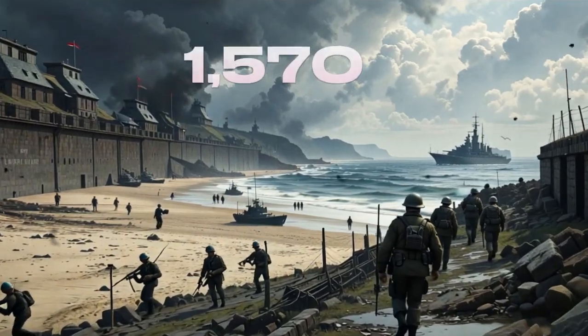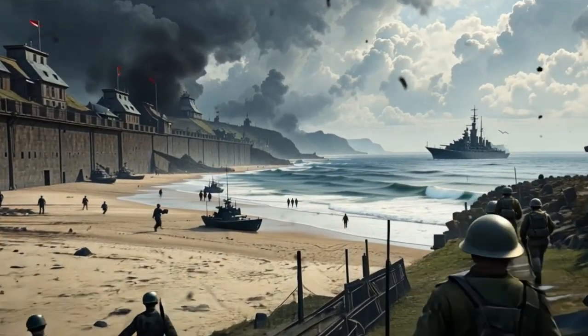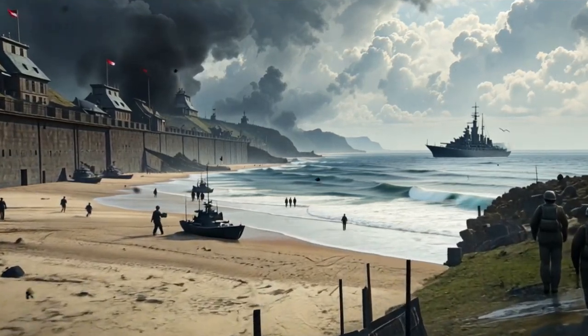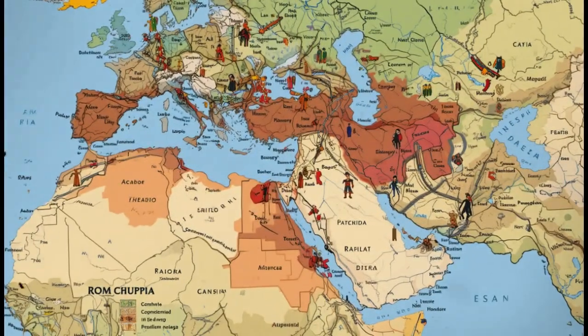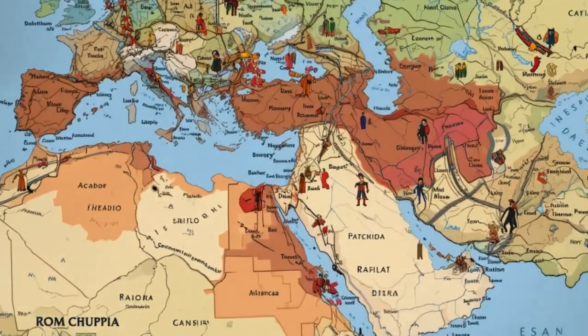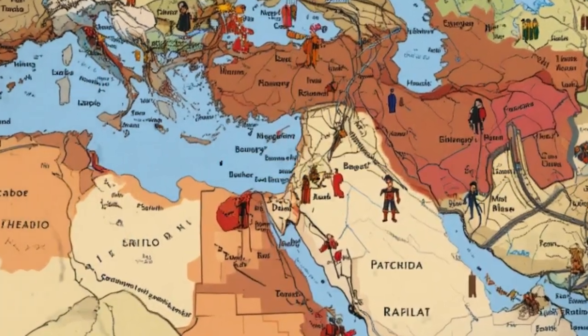About 1,570 years ago, the Roman Empire faced attacks from tribes called the Berbers and Huns. They destroyed many cities, forcing people to flee for safety. Trapped between the Adriatic Sea on one side and the Traian Sea on the other, the people had no choice but to escape to nearby islands in the sea.